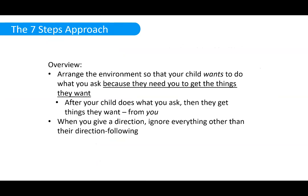So the basic idea is that we want to arrange the environment so that our child wants to do what we ask because they need us to get the things that they want. After your child does what you ask, then they get the things that they want from you. You're controlling their access to preferred items. I want to point out that while we are controlling their access to things that they like, we're not denying them access to the things that they like.